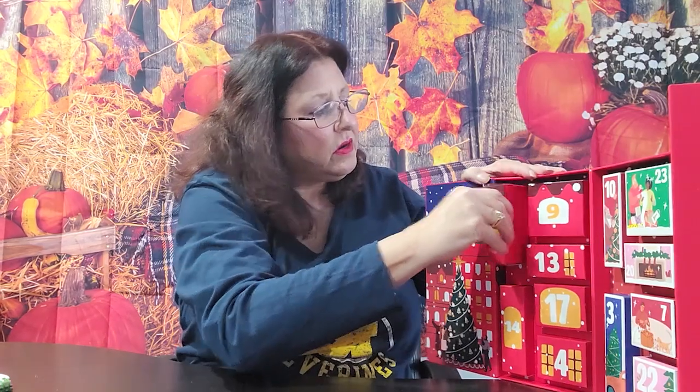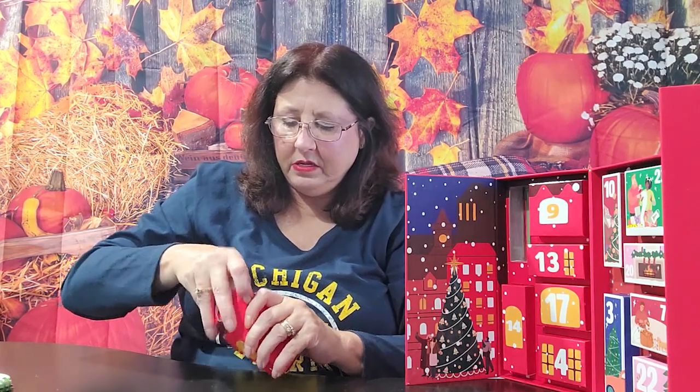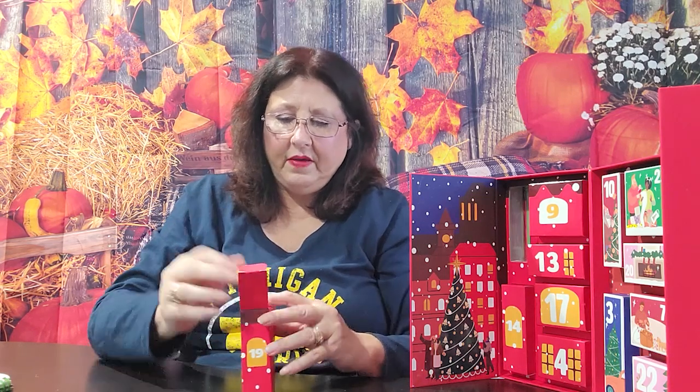All right, 19. Right here. And that's just the window again. It's rose water body cream. So now we got the body cream and the rose water. So that's nice. We got, like I said, sets going here. Very nice. I don't like that medicinal smell, and you can smell that.